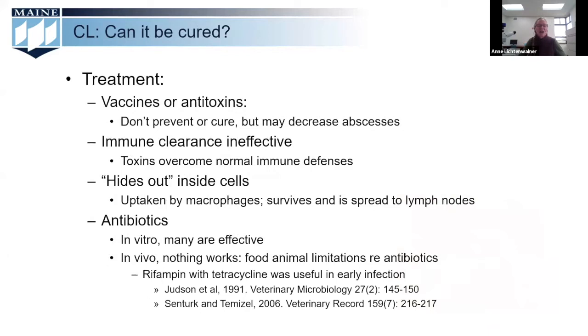Okay, great. So again, vaccines certainly help prevent abscesses, which can help contain it if you know it's on your farm. They don't prevent or cure it. And it becomes chronic, and animals can become somewhat immunosuppressed because of the toxins that it produces. Again, we said it hides out throughout the inside of the animal, so it's not like you could pinpoint it to one area. And unfortunately, in the lab, I can kill it with a lot of different kinds of antibacterials, but in the animal and in nature, it is much harder for those antibiotics to reach it.